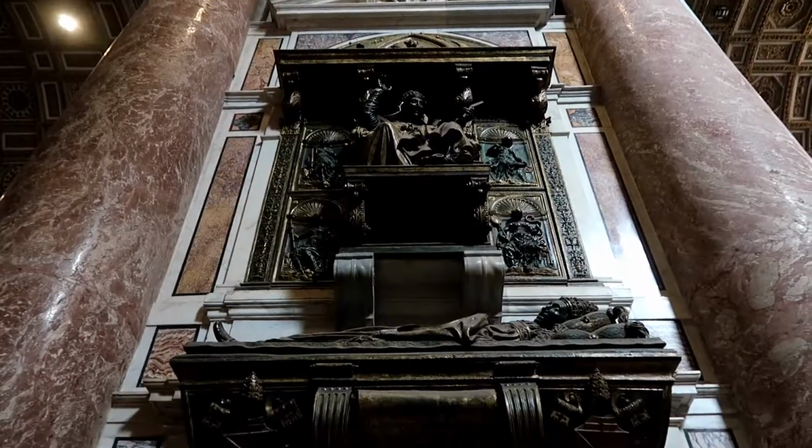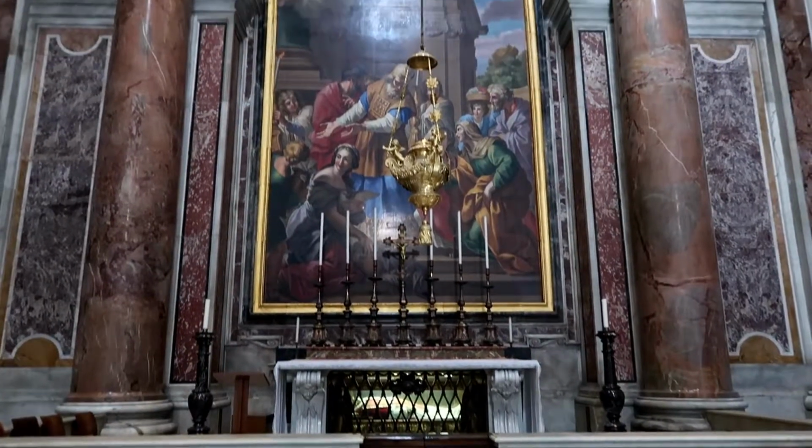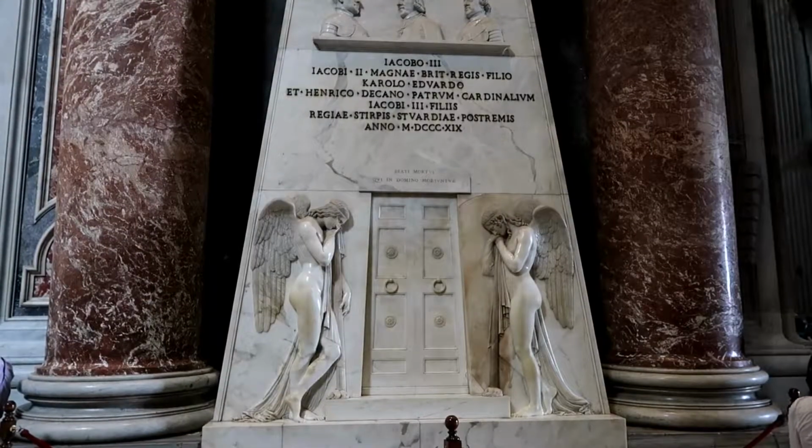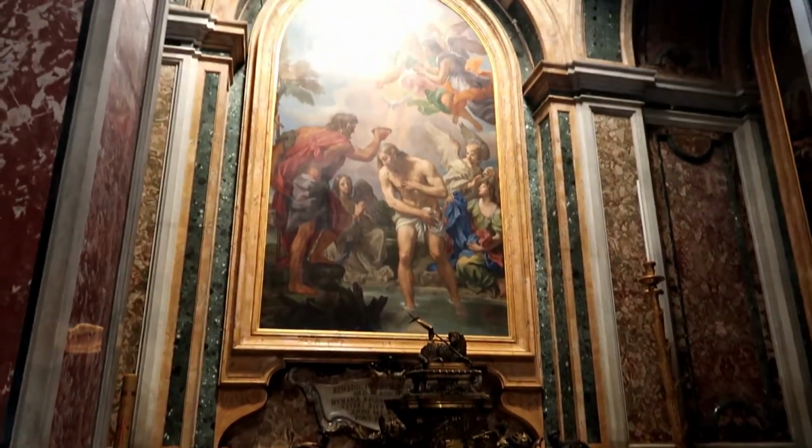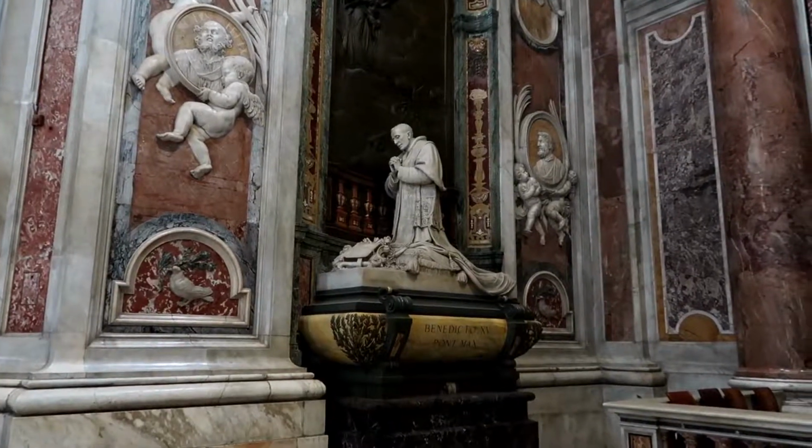This place is amazing. Everywhere you turn, it's a great work of art. Paintings that I've recognized from my youth, right, and from school, from classes. It's all coming alive. The basilica contains many other tombs of popes, paintings, and exquisitely carved statues. Pope Benedict XV.